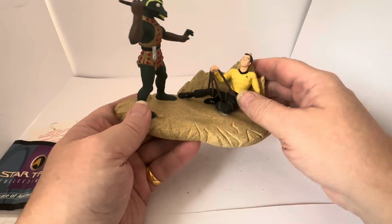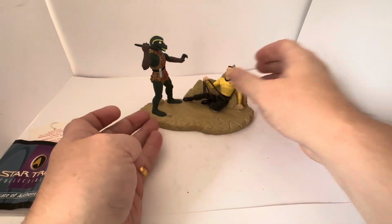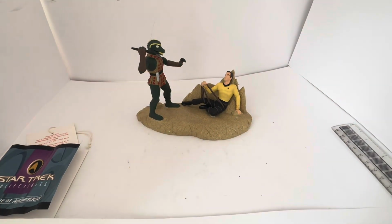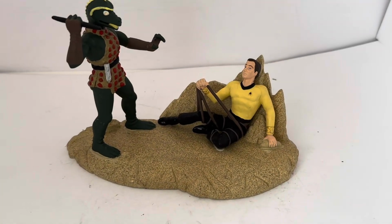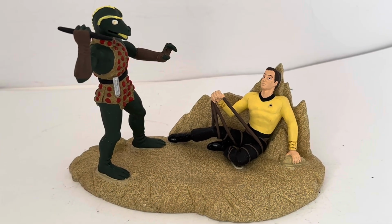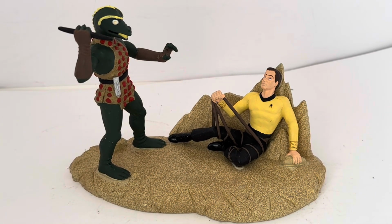So there we have it. That is that wonderful cast miniature of Captain Kirk and the Gorn. And I've got to say, it does look absolutely splendid. I do actually have one of these in my collection.